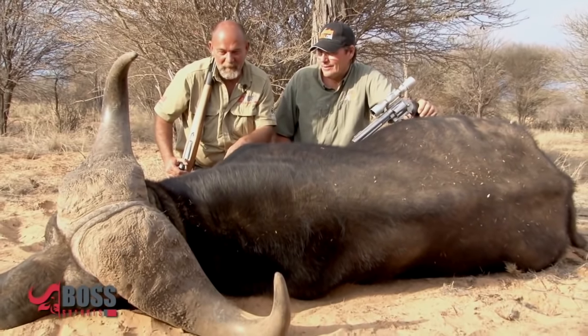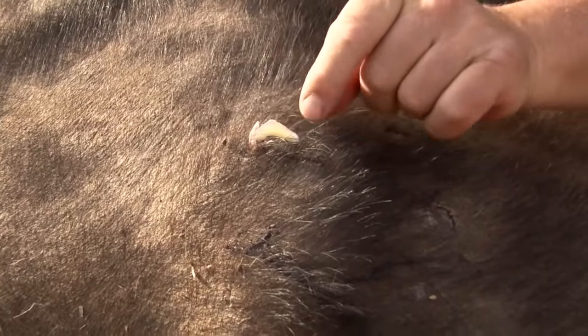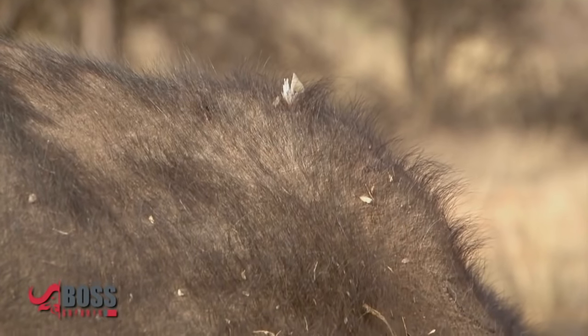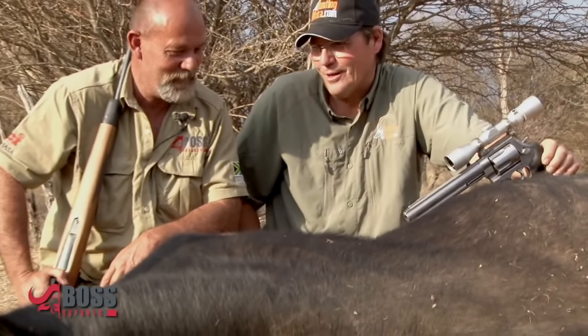He's down. While looking at him and investigating him, we found a lion nail buried in his backside, and he's all ripped to pieces there by the lion last night or early this morning. Now, what are the chances of that happening? I'm sure glad Jared got his lion before it got back to chewing on my buffalo.